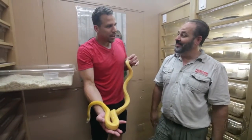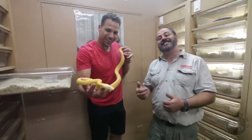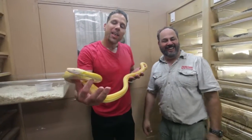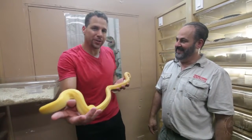As a ball python guy, you have officially blown my mind with some of the stuff you got going here. That's not easy to do because I know you guys have seen him around enough to know that he plays with some serious stuff when he plays. These retics, seriously, mind-blowing color, pattern, and now the combination.